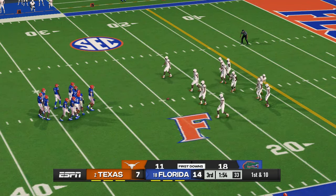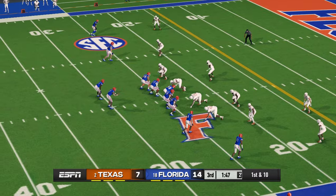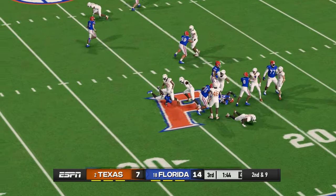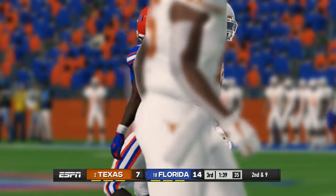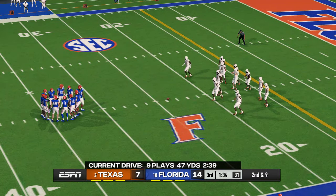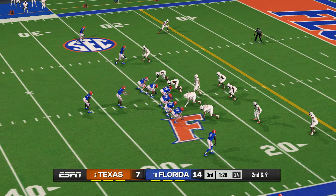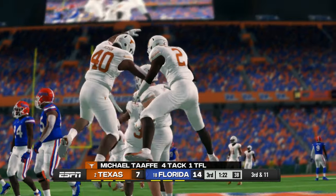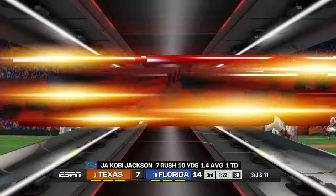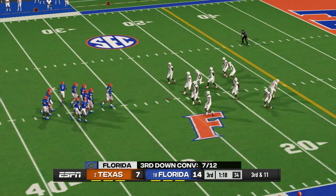It's the 9th play of the drive. And he makes it out to about the 24-yard line. The running back gets a yard, maybe less. Second and 9 coming up here. Ball on the 24. And they get him in the backfield for a loss. It's third and 11. And this is the 11th play of the current drive.